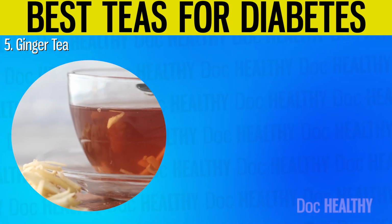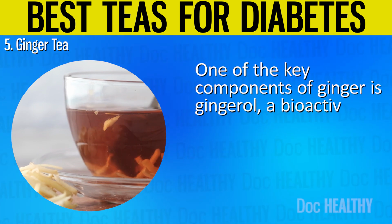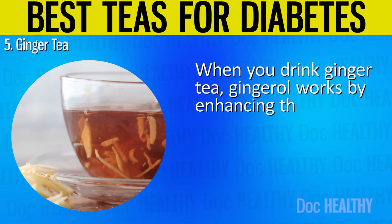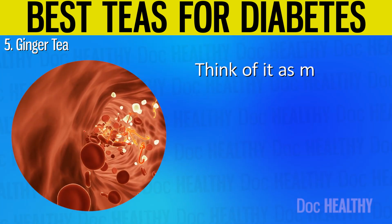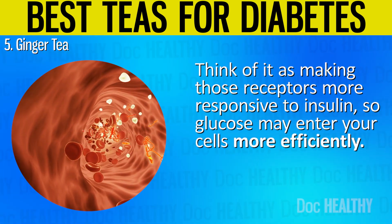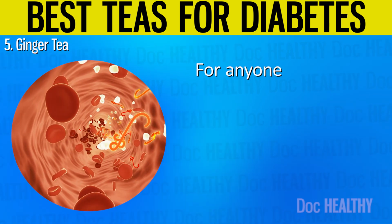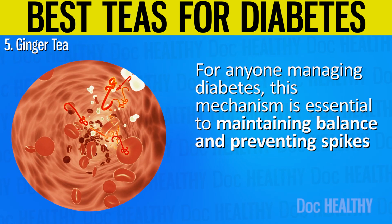5. Ginger tea. One of the key components of ginger is gingerol, a bioactive compound that plays a direct role in improving insulin sensitivity. When you drink ginger tea, gingerol works by enhancing the activity of insulin receptors in your cells. Think of it as making those receptors more responsive to insulin, so glucose may enter your cells more efficiently. This reduces the amount of sugar lingering in your bloodstream, helping to stabilize levels after meals. For anyone managing diabetes, this mechanism is essential to maintaining balance and preventing spikes.